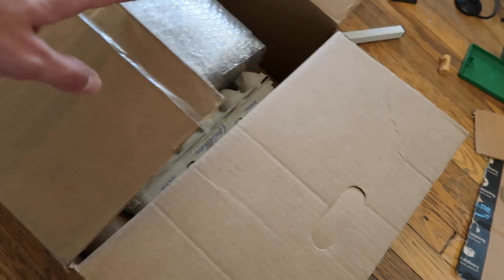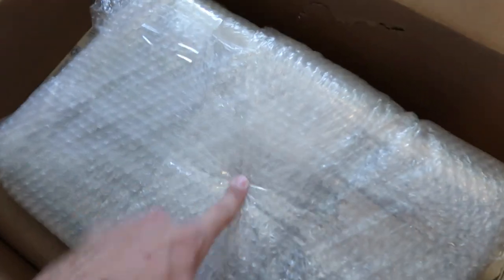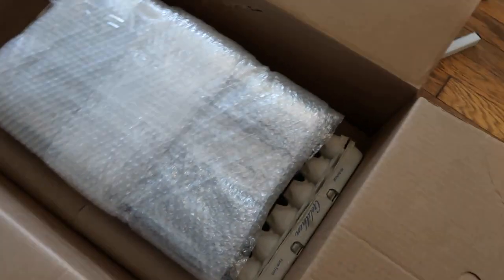This is a Chewy box. Shout out Chewy for making great boxes. We get these from our neighbors. Nobody cares if it's in a Chewy box. They just care about this item in the middle. So there's the packing tip for this video.